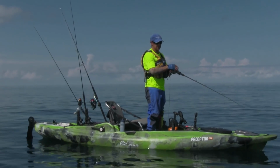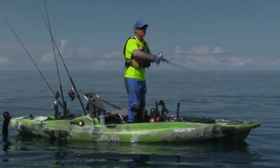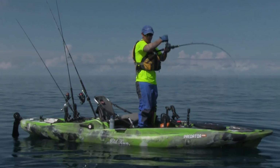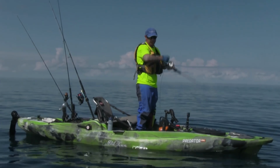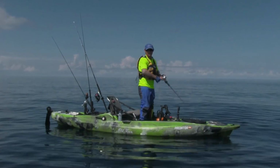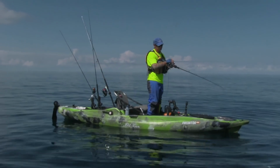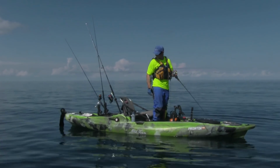How does it feel to jig off the Predator PDL, mate? Oh, it's just so much better. It's better on your whole body. It takes a lot less work. When you're sitting down, you're quite restricted. But here I can jig better. And I can also stand here and look around and see what's around me, which is pretty cool. Yeah, visually it's quite good, isn't it? Getting that higher perspective, eh? Yep. Yeah, I've noticed that too.